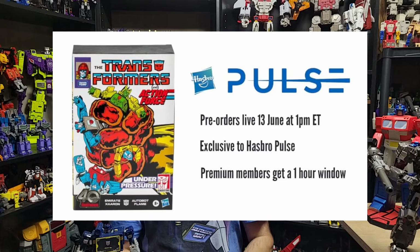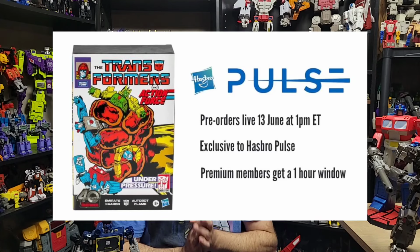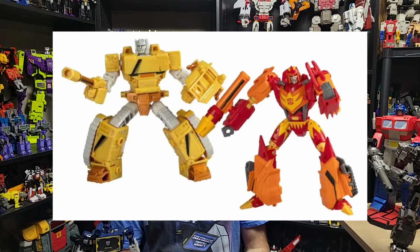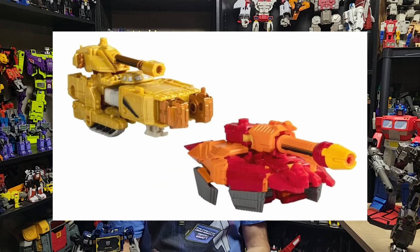Now, one of the other exclusives is a Hasbro Pulse exclusive. The 2-pack comic version of Emirate, Zeron, and Flame. Flame is a retooling of War for Cybertron Gamer Edition Megatron. We get a new head sculpt with that.